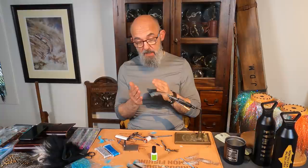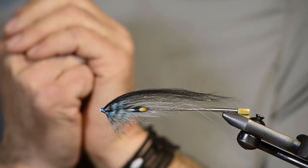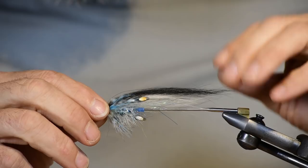It's ready. And like I said before, sometimes when you tie flies like this, exhibition tying or in front of a camera, they turn out good. And sometimes they turn out like flies that you really don't want to fish, but I'll fish this anytime. It looked really nice, I think.